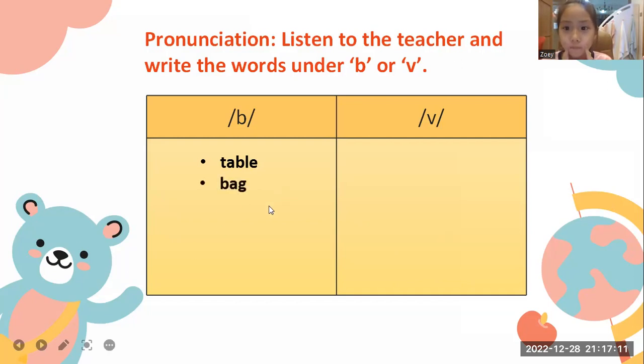Very good. What about TV? TV. V, V, V. Okay, great. What about bag? Ba. Okay, ba. What about number? Ba. Okay, that is ba.